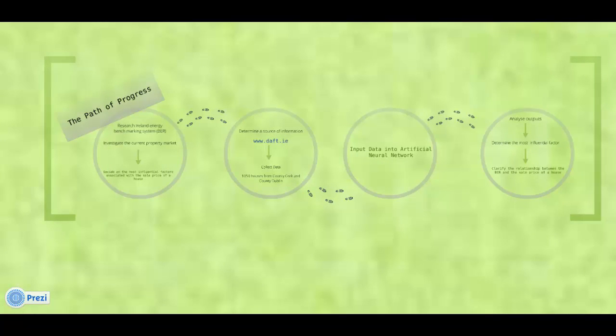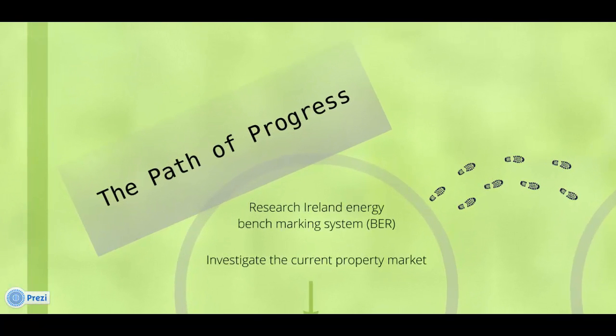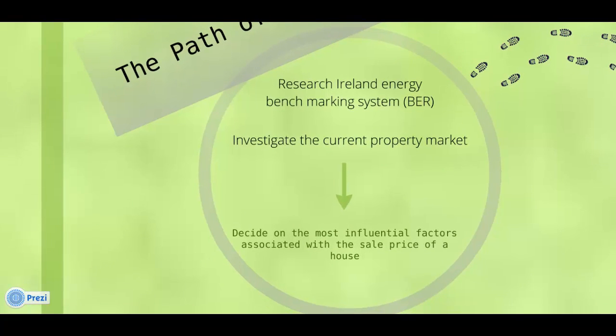To provide you with a clearer picture of what is involved, I have created a path of progress as a visual aid. The first step involves researching the area of interest. For the purpose of this project, this includes energy benchmarking systems and the Irish property market. This will enable me to decide on the most influential factors associated with the sale price of a house.